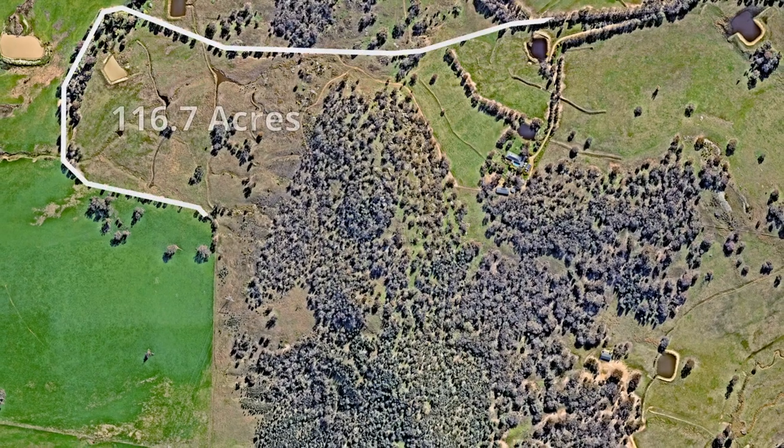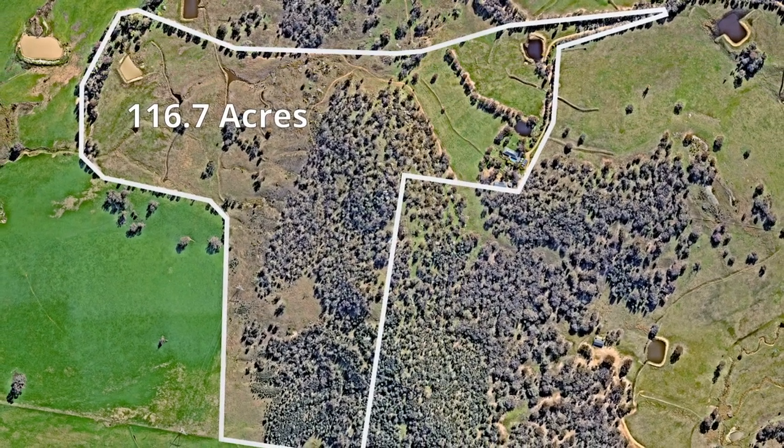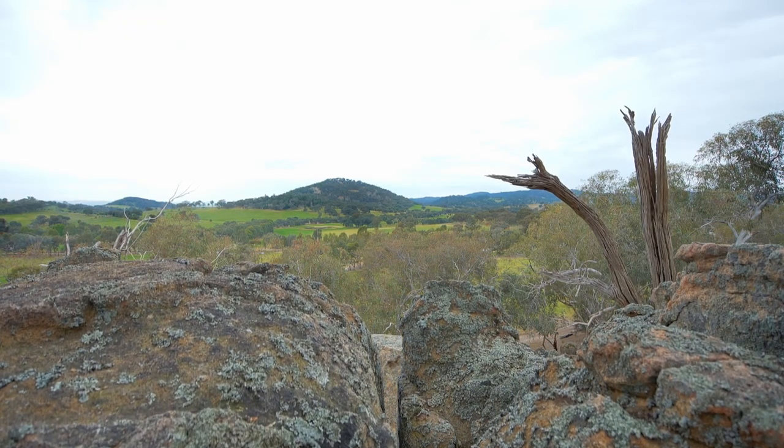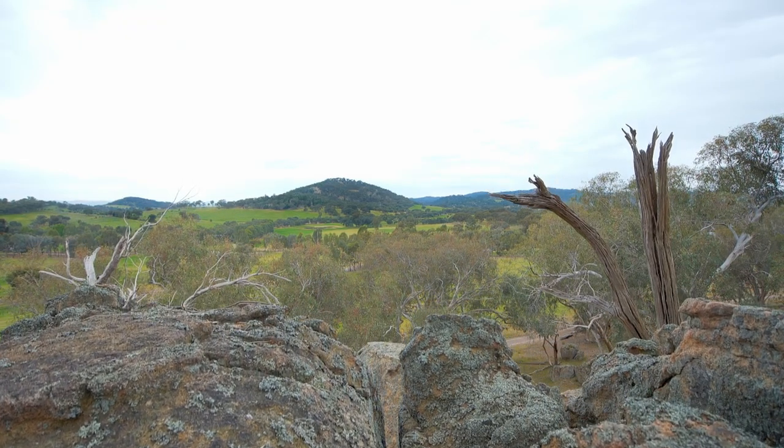I'd like to welcome you to Loveridge, 6361 Holbrook Road. Now, Loveridge is 117 acres of paradise, the most beautiful landscape that you'll find. A wonderful property that carries stock, horses, wildlife. It's a wonderful vista from where I'm standing here on top of the hill. So come and take the tour with me and enjoy the view.